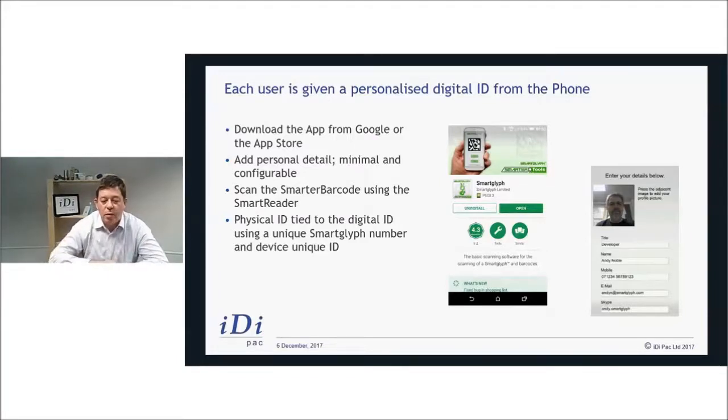Okay, so what we do is download the app. You create your personal detail, minimal and configurable by brand. We scan the smarter barcode using the smart reader, which is the phone itself, and the physical ID is tied to the digital ID in the database. So we get this linkage between the phone itself and the person and the brand.